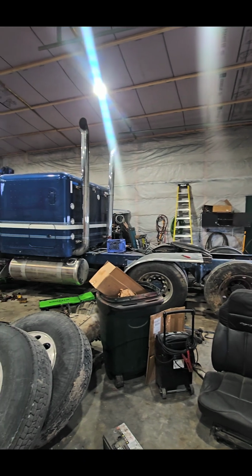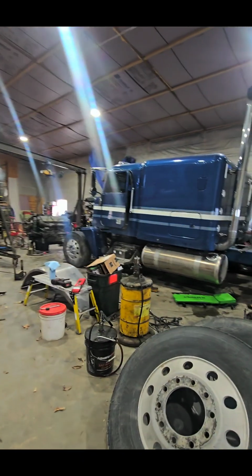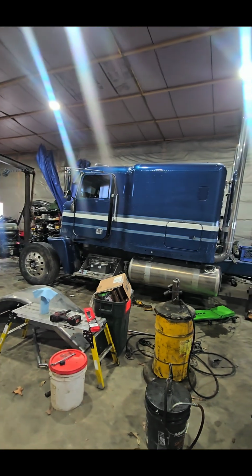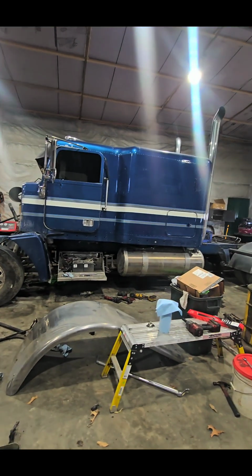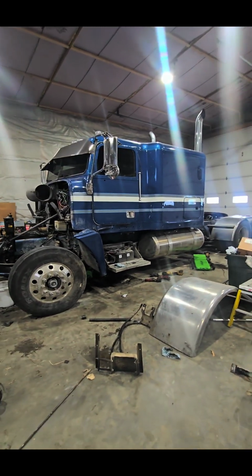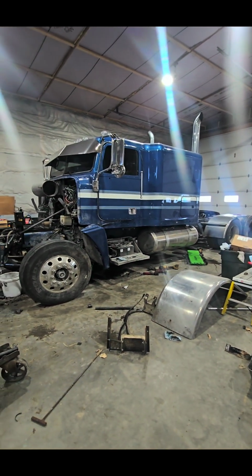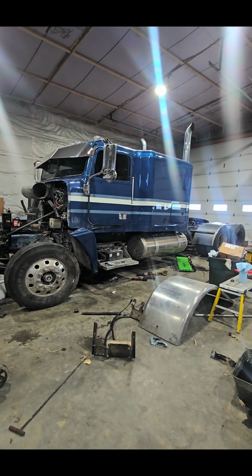It really is kind of sad though, after all that time and money, that I probably should have just rebuilt it, but she's gonna live on through parts and a few other projects.